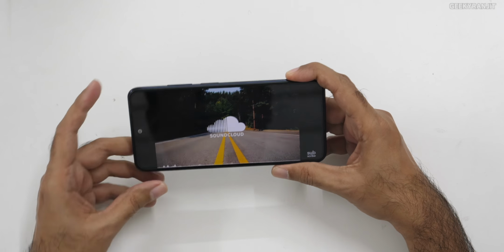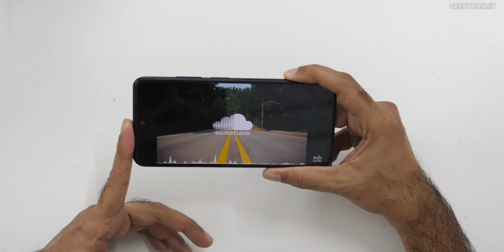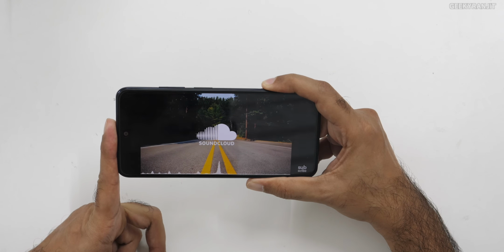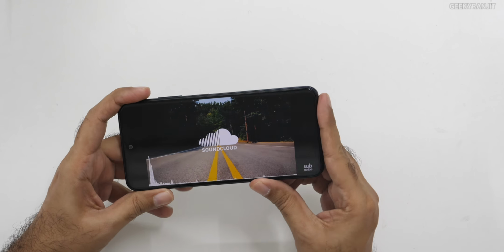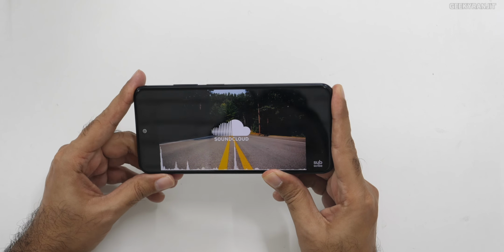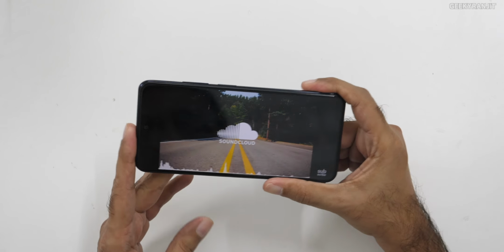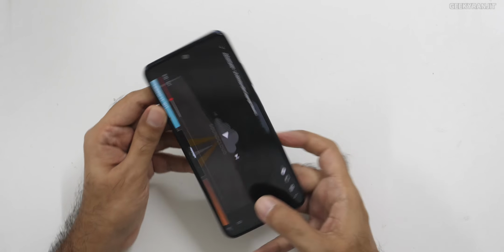As you can see, it's coming from both the sides. Now I'm going to block this. Hardly any difference in the volume, if you notice. There's hardly any volume coming from this. But if I block this, see how low the volume is from this side. Let me show you again. If I block this, so very imbalanced stereo speakers, guys.